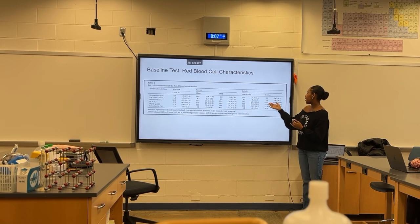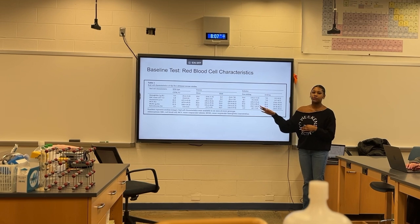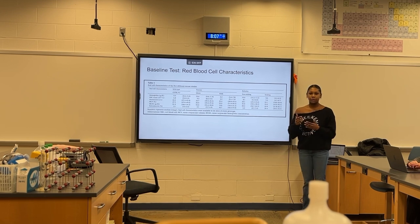For hemoglobin, we see that there's less hemoglobin in the sickle cell mice than the HBAA in both cases. In the reticulocytes, we can see a heavy increase from 4.1 to 42.7, and then 6.2 to 30.4. This is normal in people that have sickle cell, because their body wants to compensate for not having the healthy blood cells.